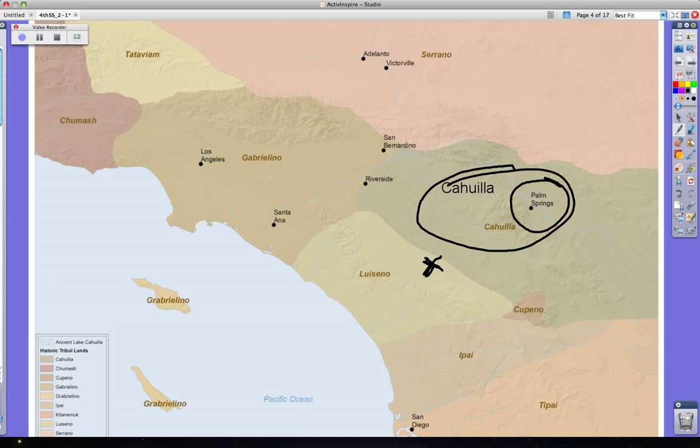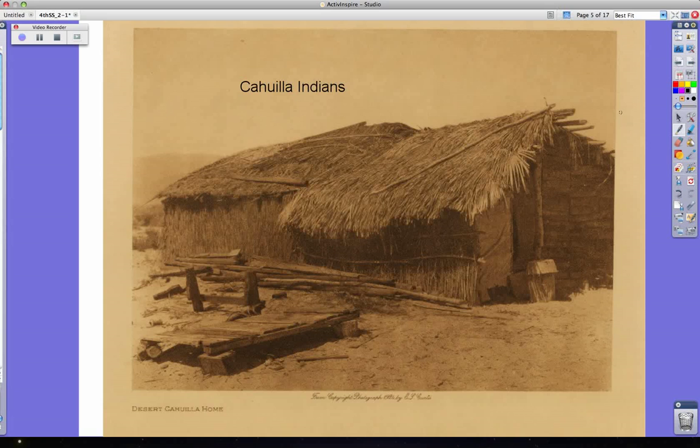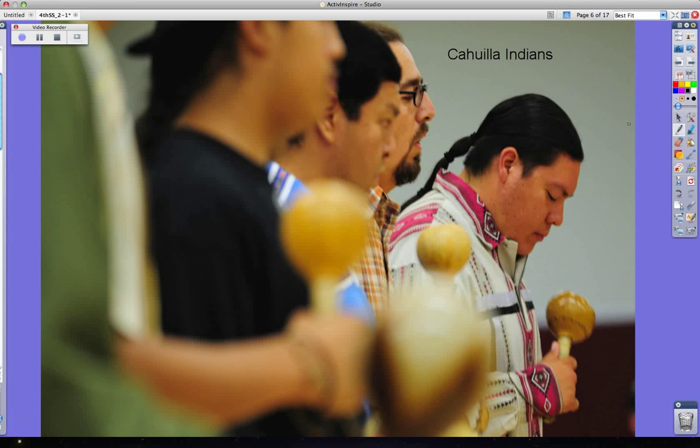They lived in a type of reed house called a kish. The Cahuilla women had a tradition of basket weaving. A tradition is a special way that a group does something, which is part of their way of life. The baskets were used to store food and water. It was also a tradition for Cahuilla men to sing what are now called bird songs. These songs told stories about the Cahuilla people.